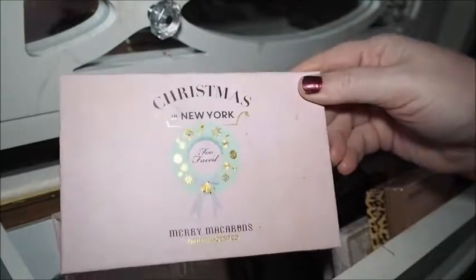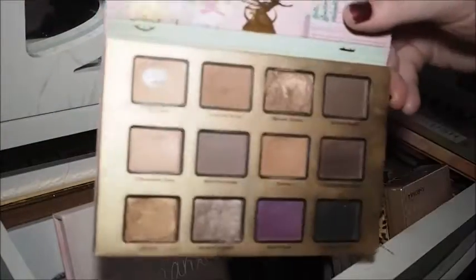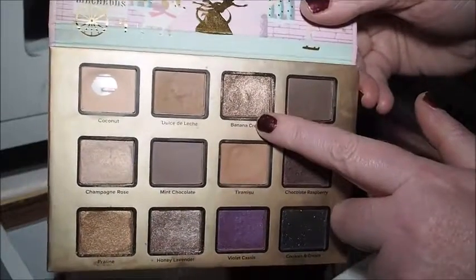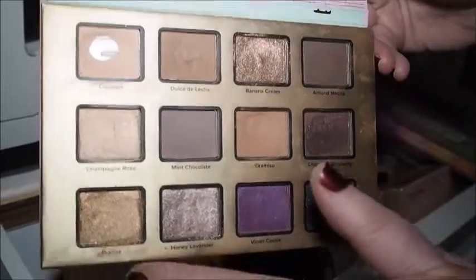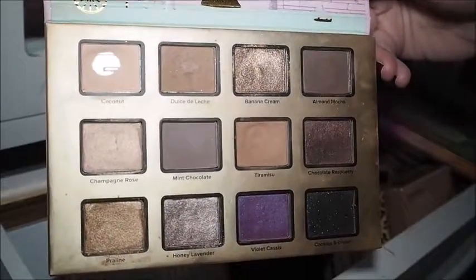Then I have this one. As soon as I saw this, I knew that I wanted it, and it's the Christmas in New York Merry Macaroons Vanilla Scented Palette. Now, as you can see, I've hit pan on one of the shades, made a huge dent here and here and here. I just need to use it more. Like, I've not used this in a long time.